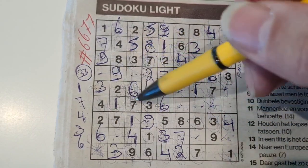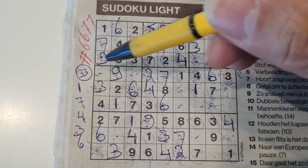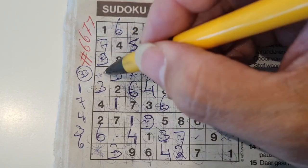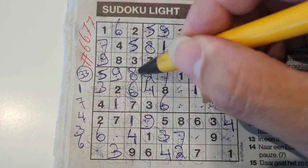So 2 numbers left in this big square for numbers: the 1, the 2, 3, the 4, 5 is missing, the 6, the 7, and 8 is missing. 5 and 8, 5 and 8. We have a 5 in the third column, no 5 there. 5 should be here, and 8 goes there.